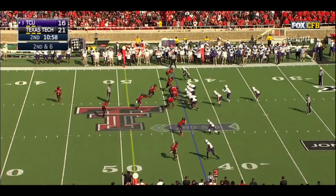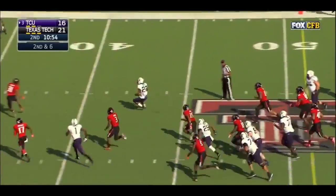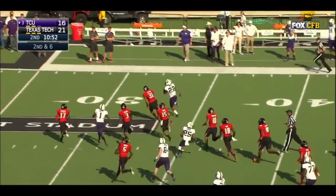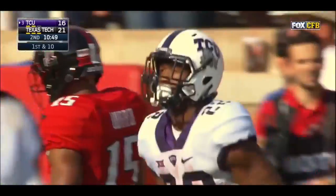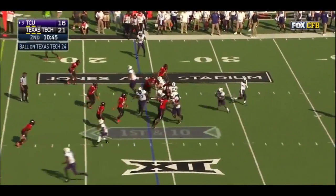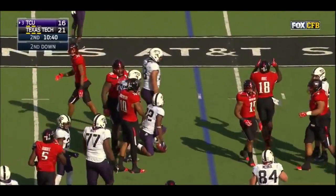miss for TCU. Here comes pressure. They try to gash it with a run and do. It's Aaron Green inside the 25 with a TCU first down. A good offensive team's going to find those. They go back to Green, who's shut down by Micah Awa.